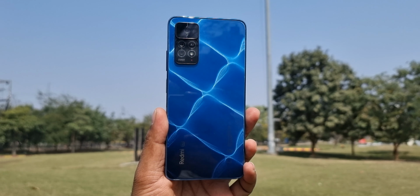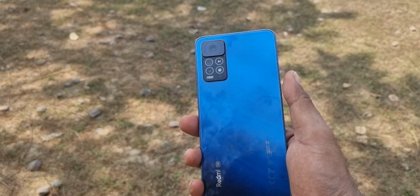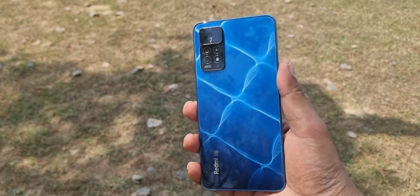It is slightly bulky, slightly heavy, not too much heavy, just around 202 grams, but it's a little bulky because it is a boxy frame. So actually it will take more surface area compared to what you get with the curved phones. But as you know, this is the trend of 2022.